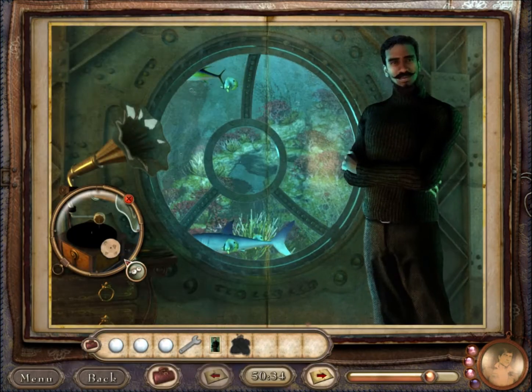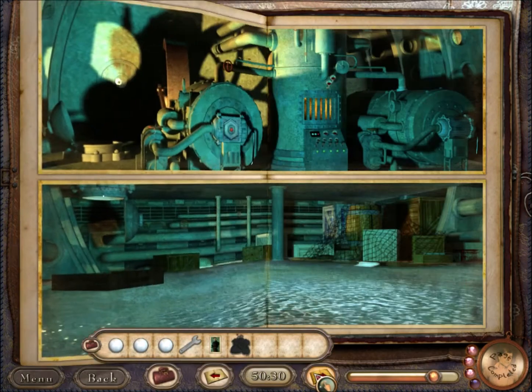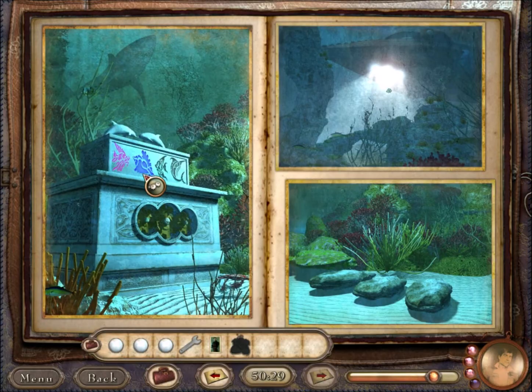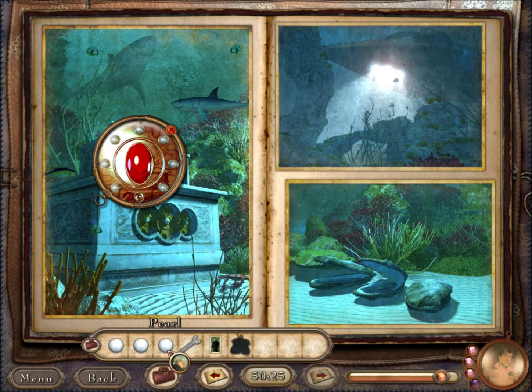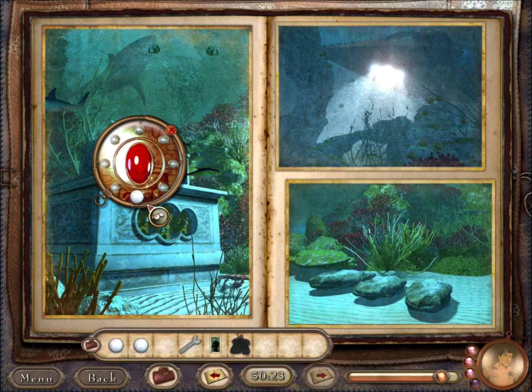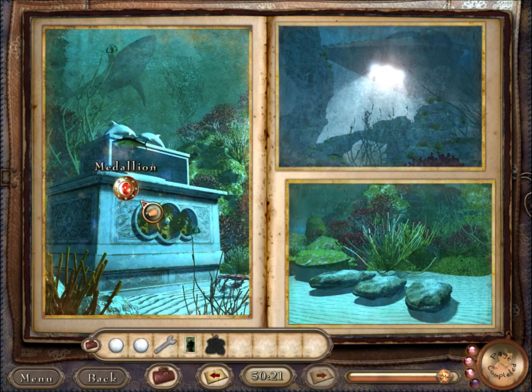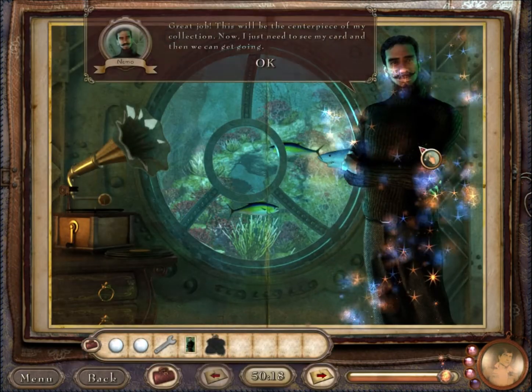Back to the first page, we're going to use the stone disc on the record player to get the code. 1, 2, 4, 3. That gives us this machine, but it is not working right now. It is missing a pearl, so we're going to put a pearl in the hole in the bottom. Now we have the medallion, so we can give it to Captain Nemo.